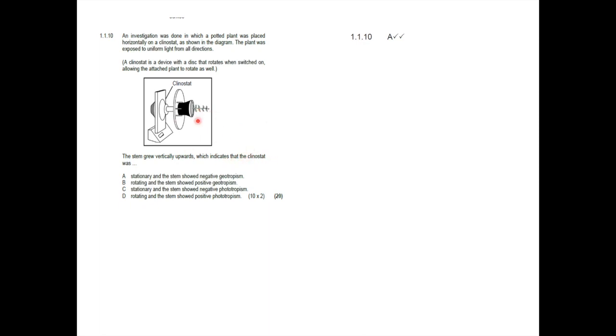Now, this will only happen if the clinostat is not turning and if the plant grew straight, right? So there we know it can only be A: the clinostat was stationary and the stem did not grow downwards, so there was negative geotropism, okay? The only other option would have been phototropism, but we know clinostats always deal with geotropism, so C is not our option. All right, that was our multiple choice.